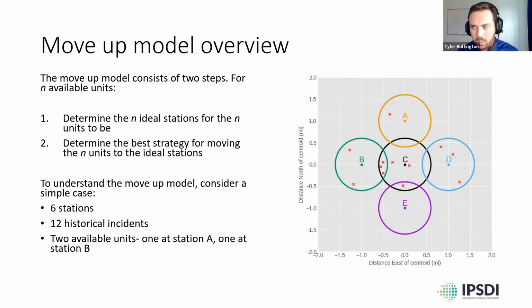And so the move up model consists of solving two optimization problems. The first optimization problem says, okay, if we have only n units available, then we need to figure out the n best locations for them to be. When we say locations, we assume that the units can only go to stations. There might be some cases where, to get optimal coverage, you could park a unit at a 7-Eleven or something like that. But in the current iteration of the move up model, the only candidate locations are station locations. This is also intended to be used where there is a shortage of units, meaning that there are fewer units than stations.